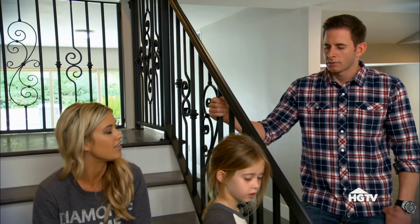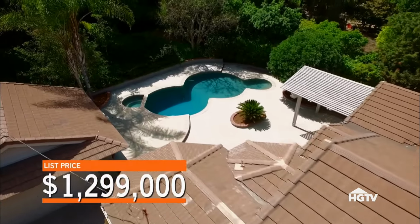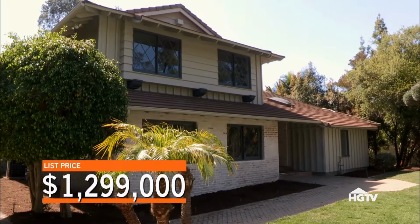So I think we could push the envelope and list at $1,299,000. I think there's no way that any of the other comps compare. So I feel like based on that price, we should get multiple offers. Okay, so $1,299,000. Sounds good. Open house should be next week.